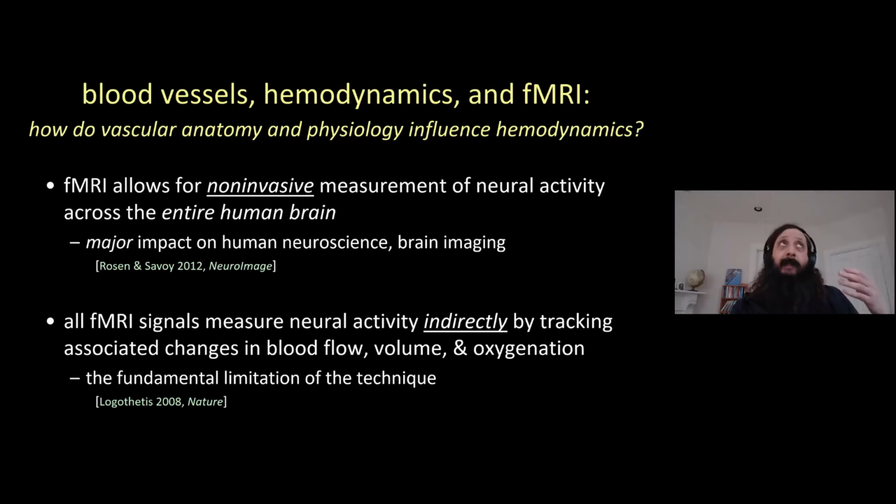And because hemodynamics are viewed as being a poor surrogate of neural activity, this aspect of fMRI has often been viewed as the fundamental limitation of the technique applied to human neuroscience and brain imaging. But how much of a limiting factor is this? The blood vessels of the brain are really quite impressive, and the responses are far more precise than many people realize. And so this question is at the center of the research in my lab, and I'll come back to this several times in this webinar.